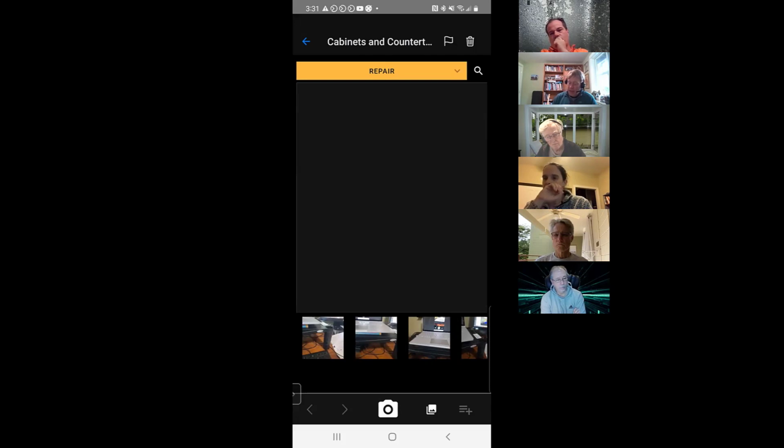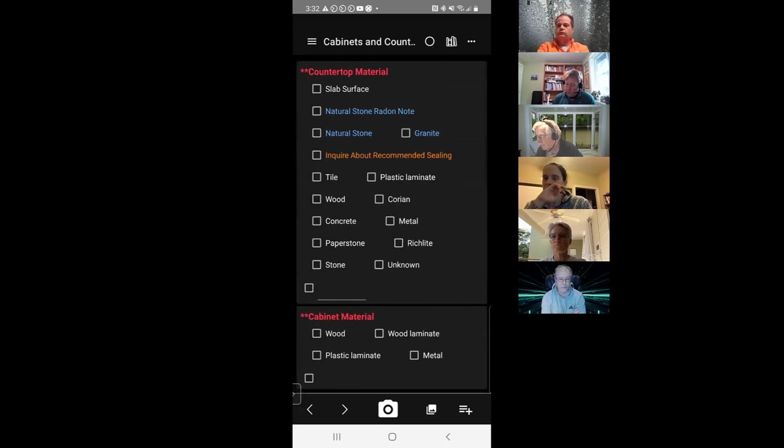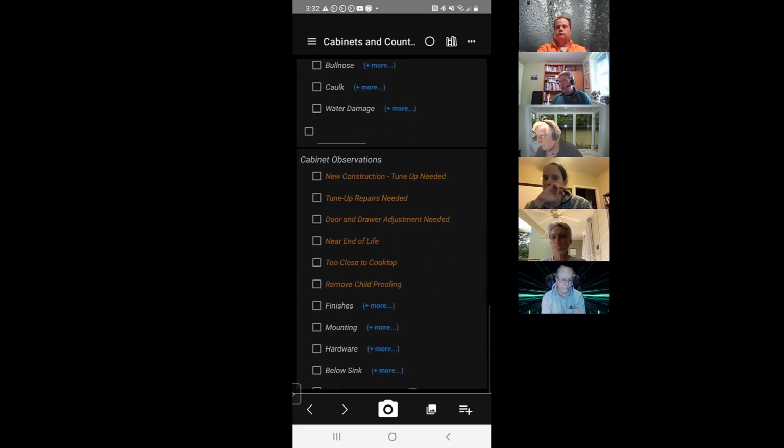And then here's the flag, guys. See right next to the trash can, there's that little flag. I just turned it red. So that just kind of categorizes everything, puts everything together, where I know that I don't have to be getting back to the office and going through the gallery trying to find the ones that I want to put together. That's a nice technique.